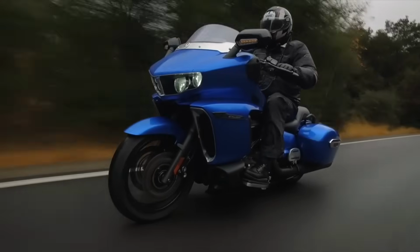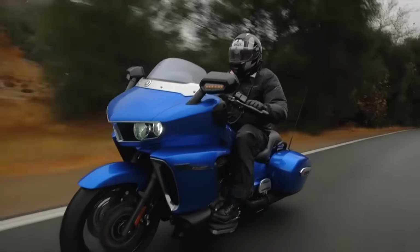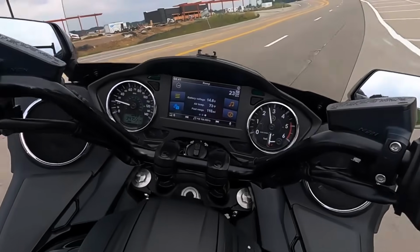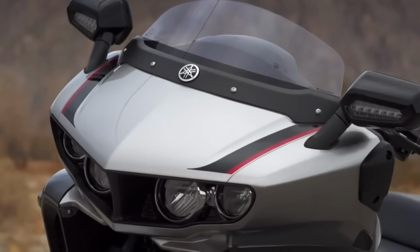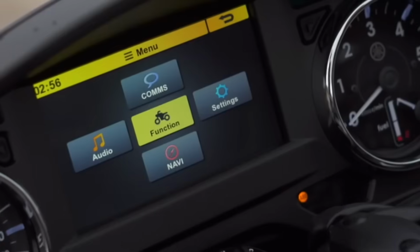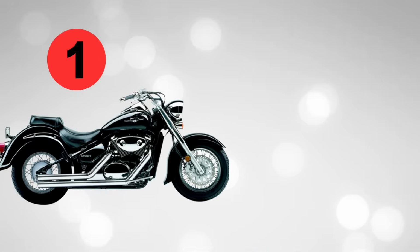And for riders looking to break out of the traditional chrome-heavy mold, this bike delivers something no American cruiser currently offers: high-tech performance in a stealth cruiser suit. It's a motorcycle that feels like it's from the future without forgetting the rumble of the road. And if you're still not impressed, the next and final entry proves Japan still knows how to swing hard in the heavyweight division. Number 1.